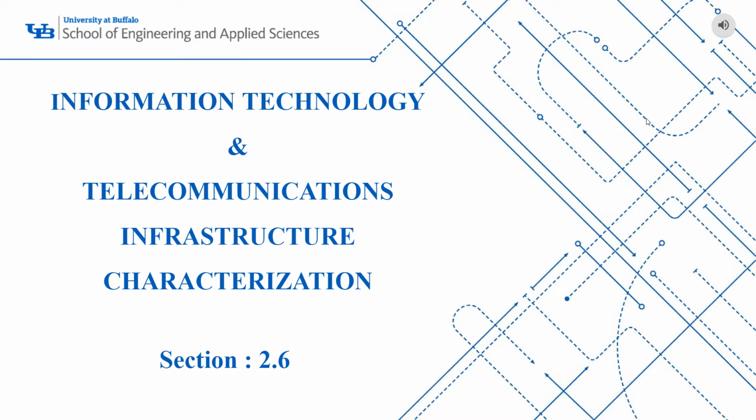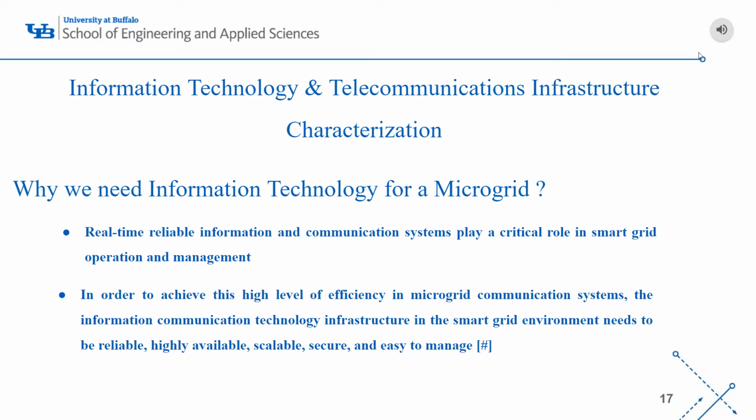Hello everyone, this is Yadavan Subramanian. I'm going to talk about the information technology and telecommunication infrastructure characterization. Why we need the information technology for a microgrid.